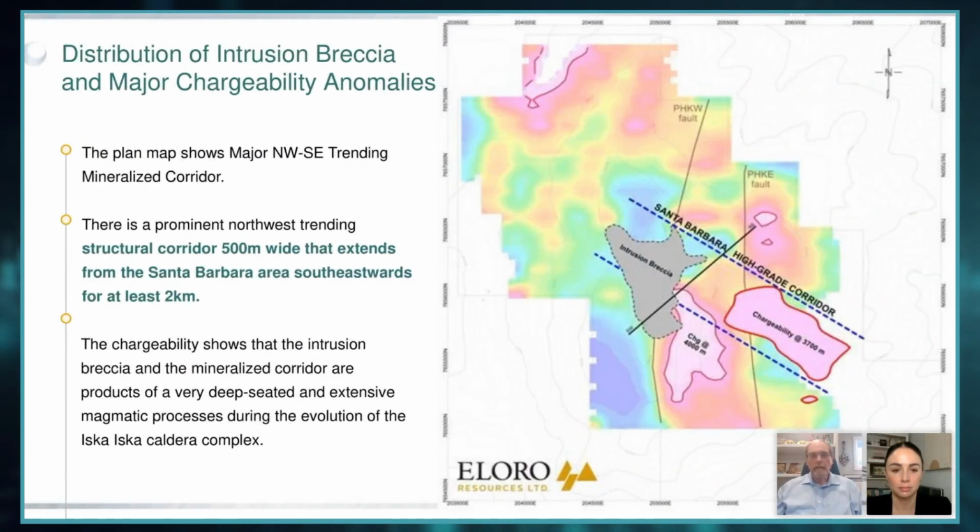body. And if you look at the geophysics here, this is chargeability. You can see this is a plan map here. You can see the approximate outline of this breccia unit. Well, you can see that we have a very strong anomaly down here. It's very likely the down dip extent of this. And we also have a tremendous chargeability anomaly here.